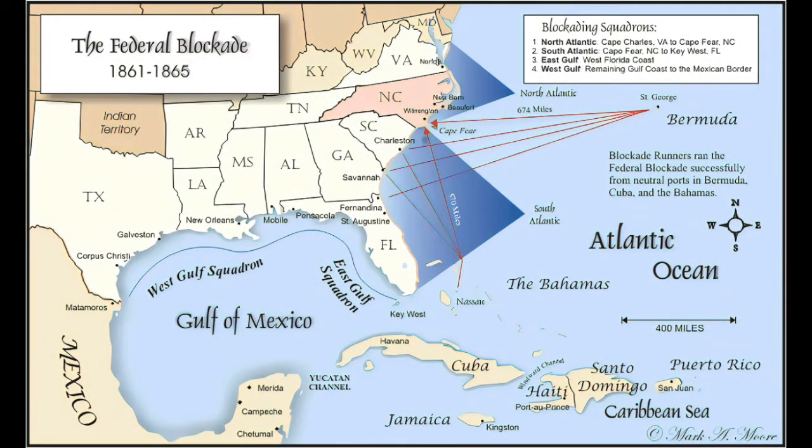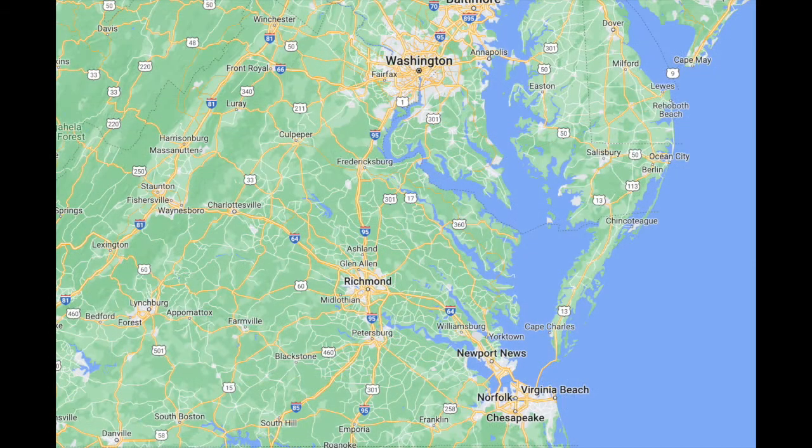When the Civil War began, one of the strategies of the North was to blockade the South. And all through the Civil War, the Union Navy blockaded the major ports of the Confederacy, including Norfolk, Virginia, at the bottom of this map. If you look to the upper left is Richmond, the capital of the Confederacy, and then toward the top, Washington, D.C. So Norfolk is really strategic when it comes to the waterways in that area.